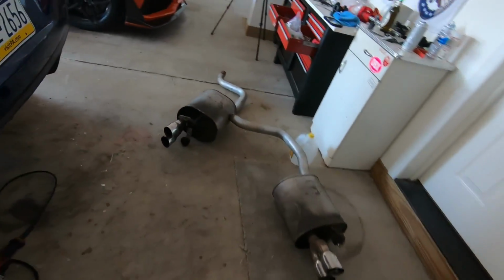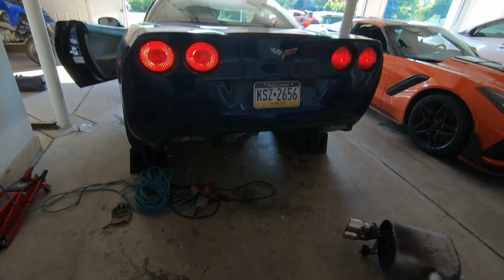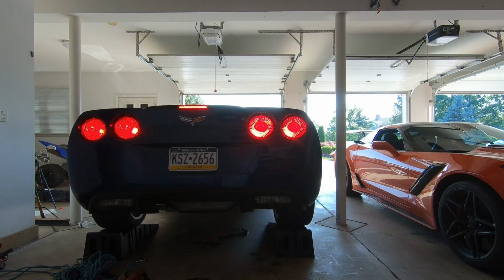Yeah, I mean, if you have a Corvette, or any V8 really, and you don't want to buy an exhaust, you can just cut the stock one off, and it will sound great. It's a little weird, but sounds okay.